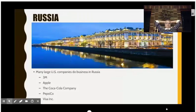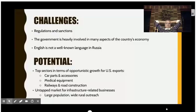Russia has quite a few companies present as well, including 3M, Apple, Coca-Cola, Pepsi, and Visa. The challenges with Russia are, of course, the political debates going on, but that aside, Russia likely has more regulations and sanctions than most other countries. U.S. food and agriculture exports were banned in Russia after the Crimean Peninsula was annexed in 2014. The government is heavily involved in many aspects of the country's economy, and English is not a well-known language in Russia.